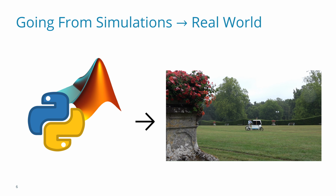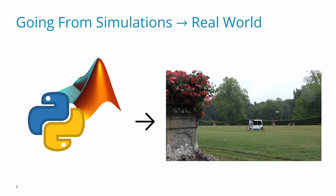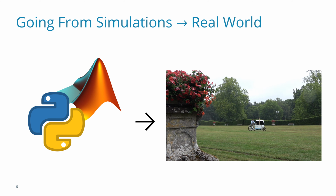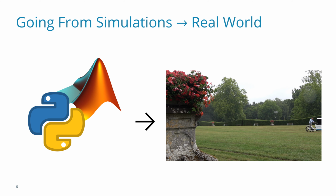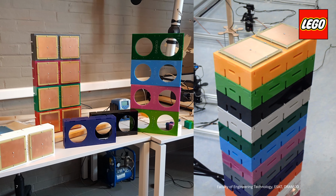I would also like to take the opportunity to show the difference between simulations and real-world experiments. So what are the things we bumped into and what are the preparations we have taken prior to the experimentation phase? First, we started with designing the holders for our antenna array at the base station. We wanted a flexible design which was easily moved and configured.